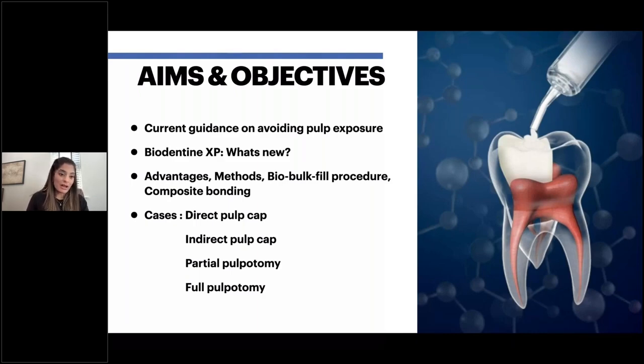I tend to learn best when I look at my own cases, so when I analyze them afterwards, and also when I look at other people's cases. So this presentation is going to be quite case heavy, and I'm going to be going through direct pulp caps, indirect pulp caps, partial and full pulpotomies, and my progression on how I used to use the material and how I now use it for these sorts of cases.